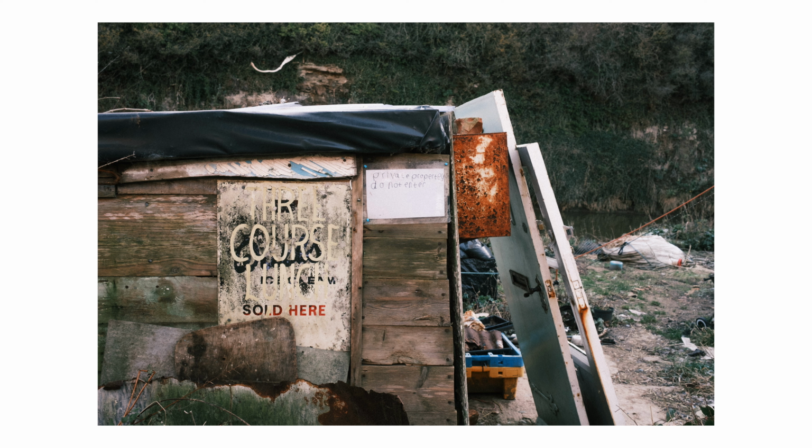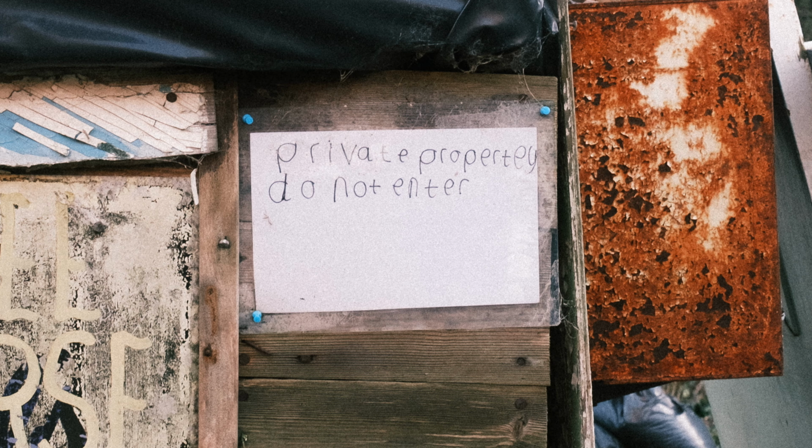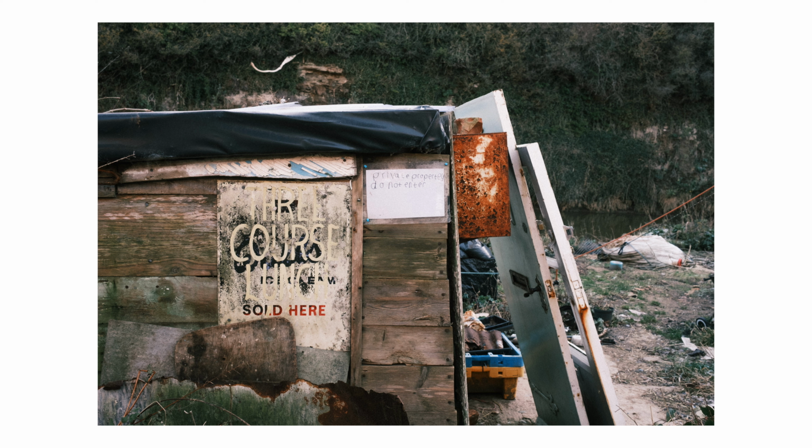So this next shot was taken literally a few footsteps away from the last one. You can't really see it on here very well, but the sign read 3-course lunch sold here, and I really liked the contrast between that and right next to it, the private property sign. It sounded like there was chickens inside. I don't know if they were one of the courses.